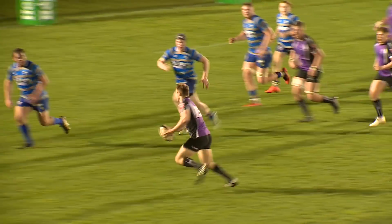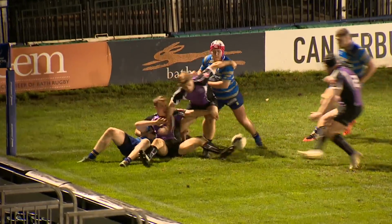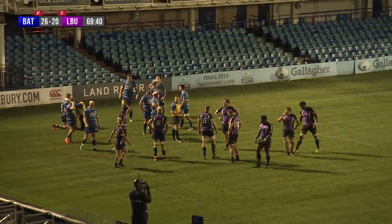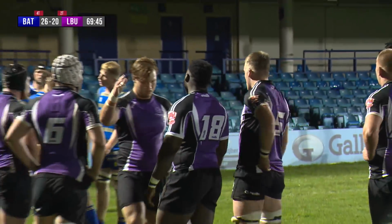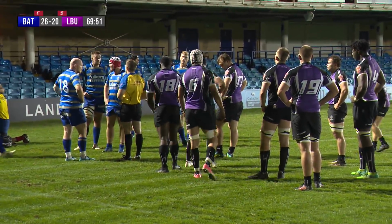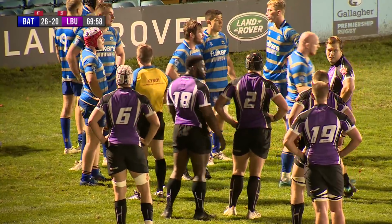The ever dependable Johan Visser had the opportunity to finish off a silky Jerry Guscott-esque run from Tom Williams, the number 13. But Visser, with the line begging, fluffs his lines, and that is a huge let-off for Bath. Yeah, huge credit to Will Hughes there, getting back across and making the tackle. It looked for all money that Tom Williams was going over in the corner. So I think we've managed to escape with that one, so hopefully clear our lines now and relieve some of the pressure.